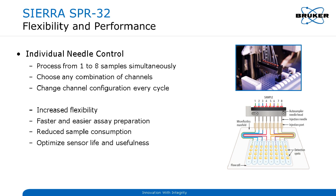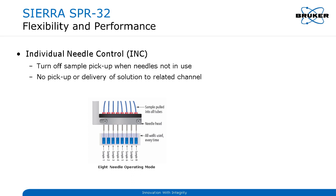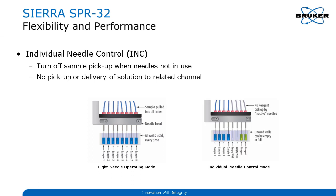Independent of whether you decide to use a needle or not, you can have solution in the vials or not. It will just pick up from the needles that you told the software. And this increases the flexibility and again the usefulness of your consumables.